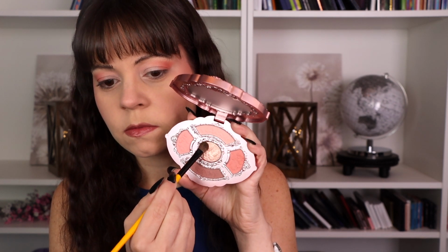The shimmer is really, really pretty. Very sparkly, very kind of subtle and sparkly at the same time. I don't know, it's a little hard to explain, but I really like the way it looks on the eyes, and out in the sunshine, it really sparkles and looks beautiful.